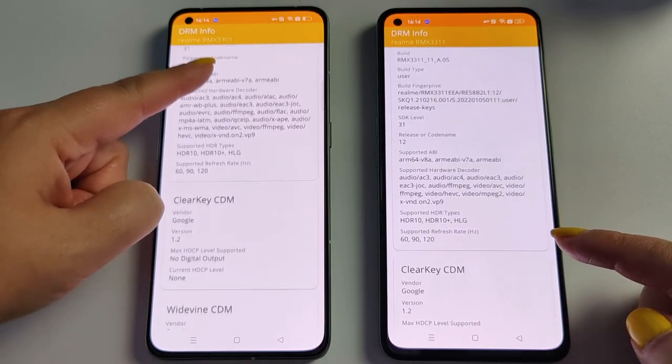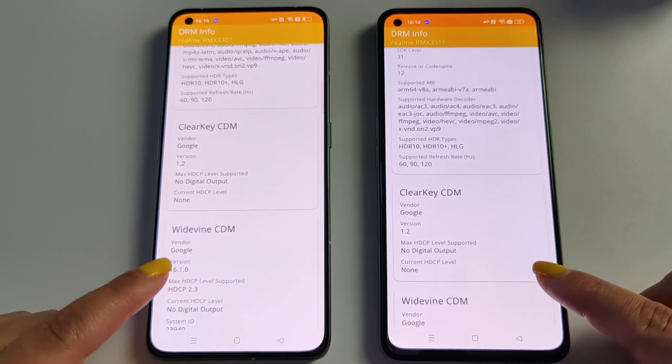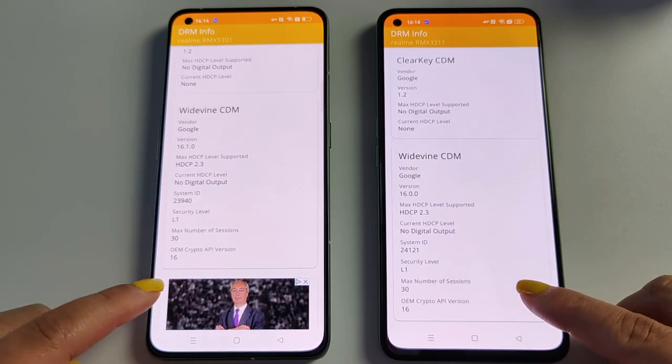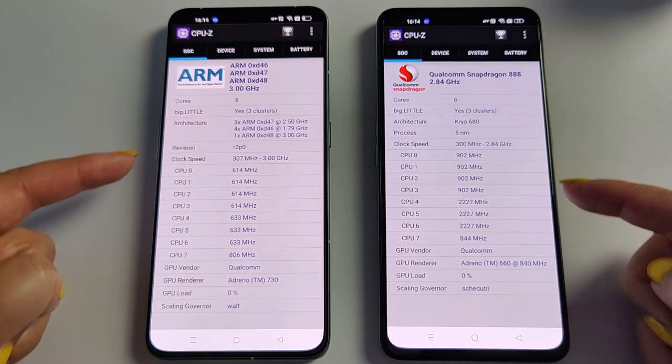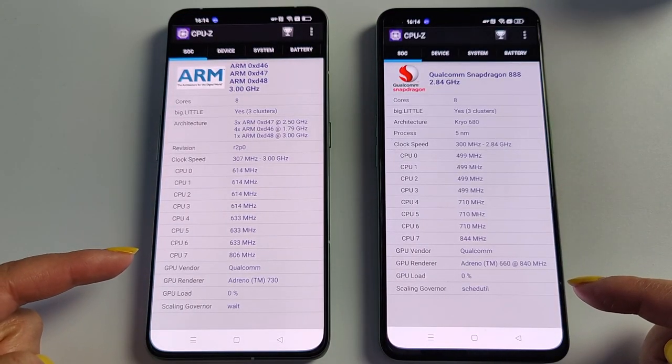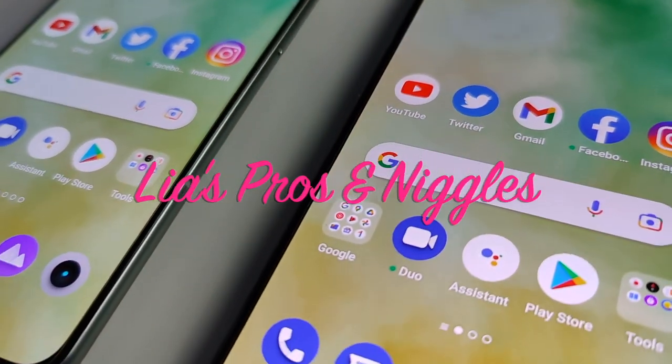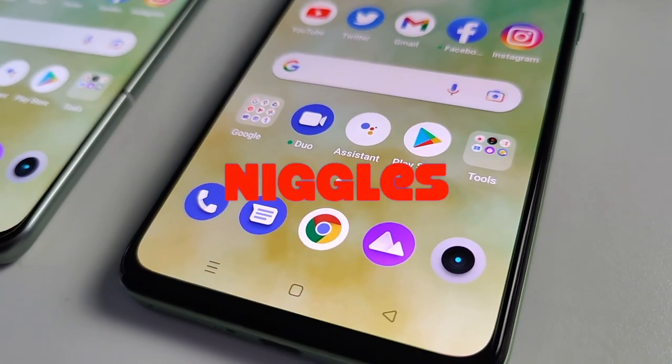Let's have a quick look at the DRM info on both these phones. CPU-Z. And now guys, let's wrap up the video with Leah's pros and niggles. Let's get the niggles out the way.